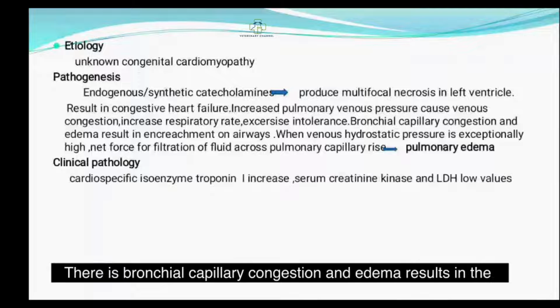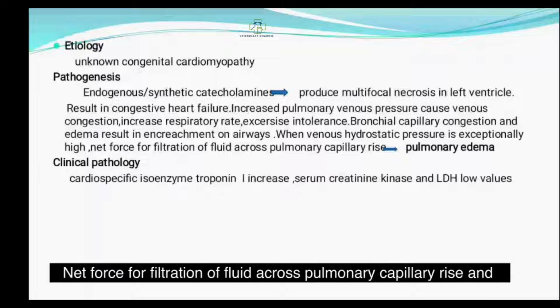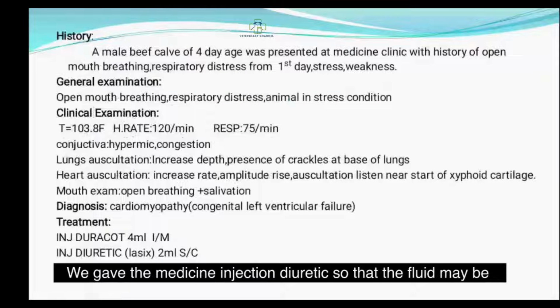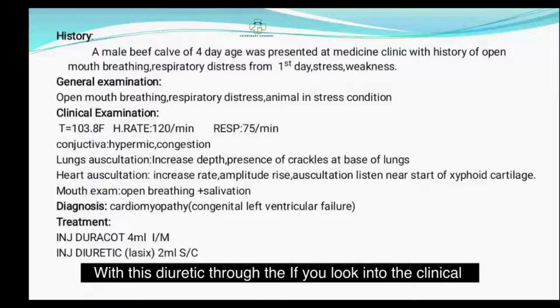There is bronchial capillary congestion and edema resulting in encroachment on the airways. When venous hydrostatic pressure is exceptionally high, the net force for filtration of fluid across the pulmonary capillary rises and pulmonary edema results. That is the reason, due to the pulmonary edema, we gave the injection diuretic so that the fluid that has accumulated due to pulmonary edema may be drained out.